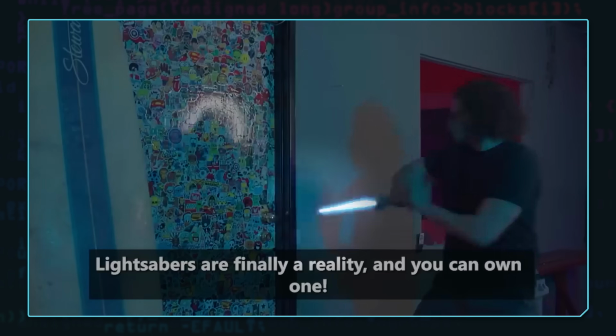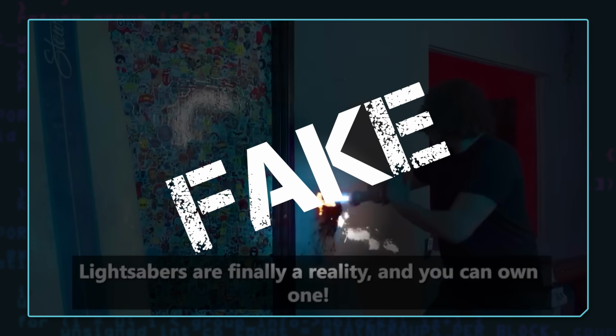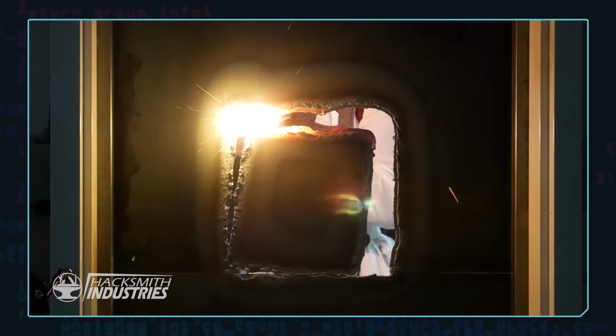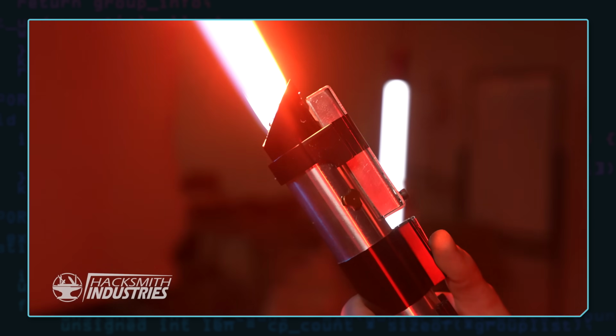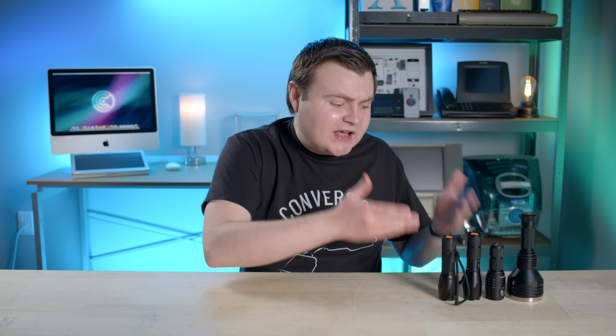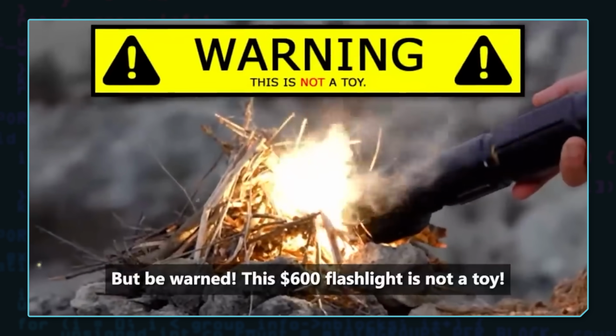Also, the first 2 frames of the lightsaber hitting the wall cause no damage to the wall, but the other frames that follow show damage. Fake. The closest I've seen a lightsaber come to life is on Hacksmith's YouTube channel, with their plasma-based design. However, that's not what we're seeing in the video ad. But anyway, it seems like this was just some sort of gimmick, one-off pattern interrupt to try to get the viewer's attention at the beginning, even though it never comes up later and it has absolutely nothing to do with the actual product.